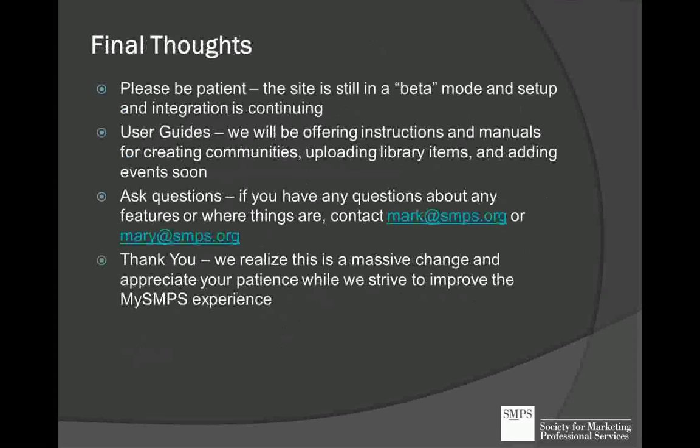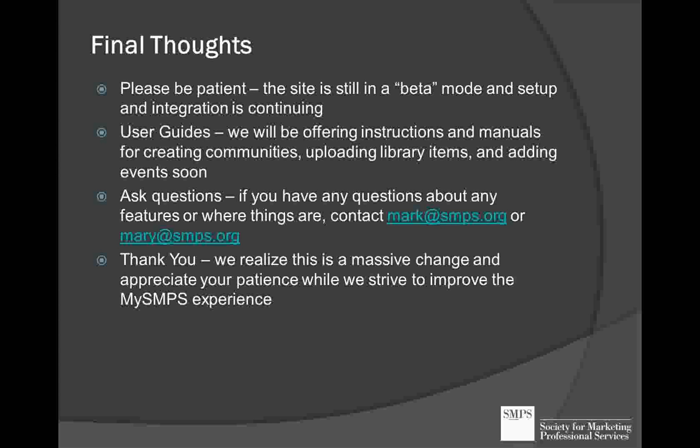And then the last thing is thank you. This is a huge transition. We realize that, and there's going to be a learning curve, and there's a lot of communication that goes along with that. But we are really excited about this. It's much faster. It's much easier to use. It looks a lot better, and I think that you and the members will all have a better experience with MySMPS. So with that, we'll get into some questions.